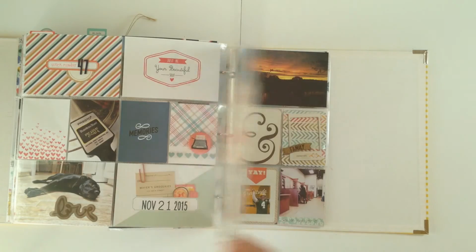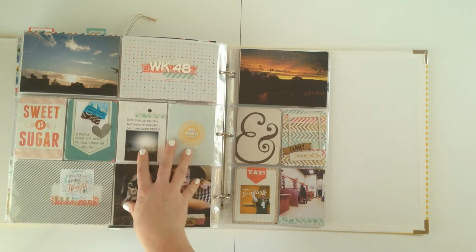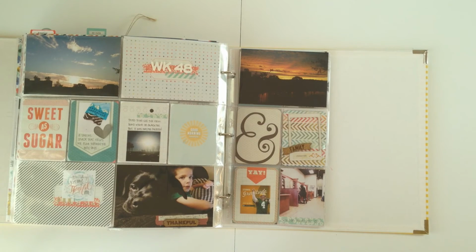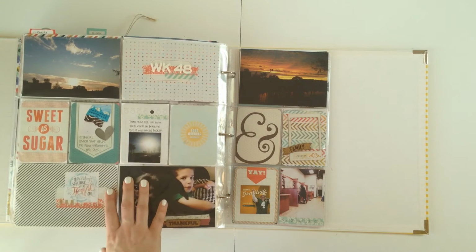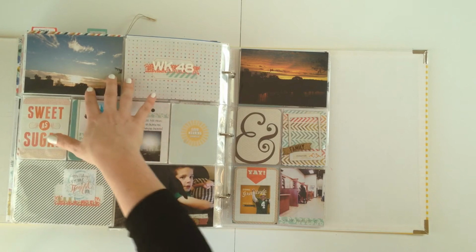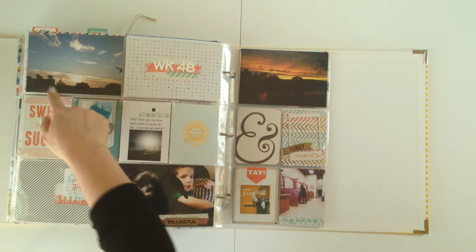So let's see. Week 48, I went back to my stash and used a bunch of cards from the Coral Core kit, and I really, really love that kit because it's got these really rich greens and oranges, and so I just felt like it went really well with, and it also has some blues.